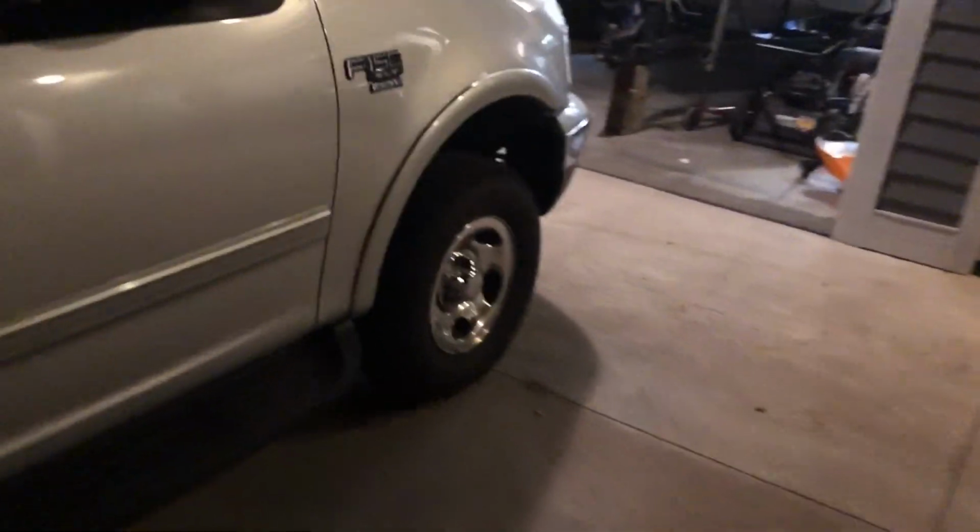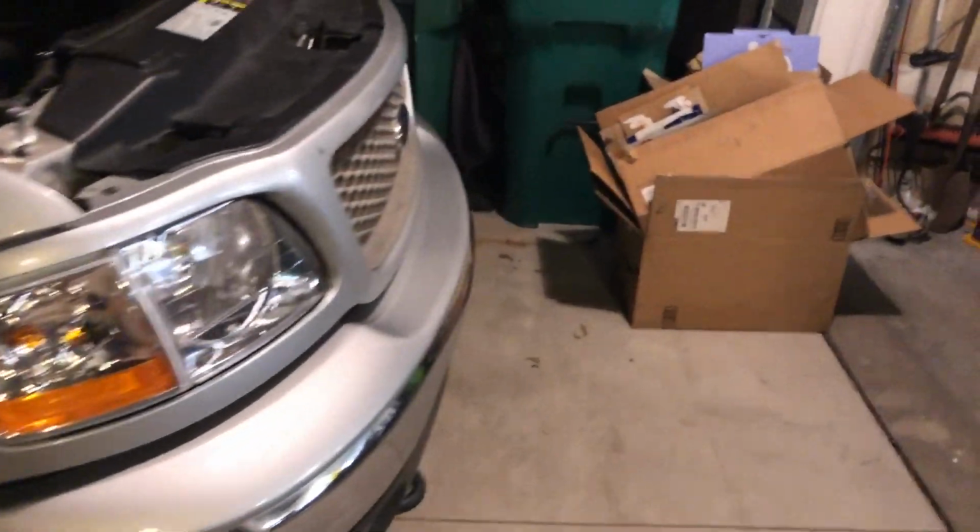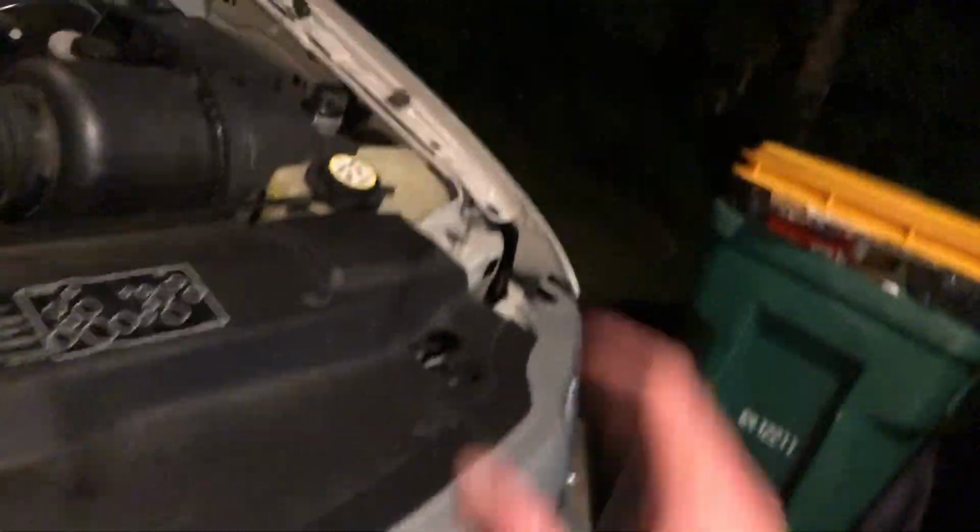And I was going to walk around the back and show you the emblem on the back, but it's just too dark back there. You won't be able to see anything. So anyway, it's filters in.